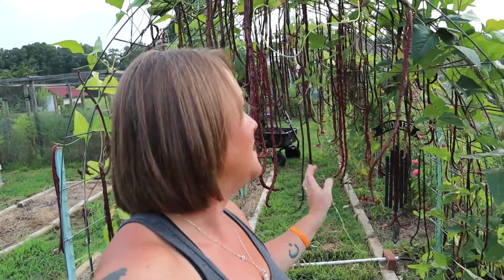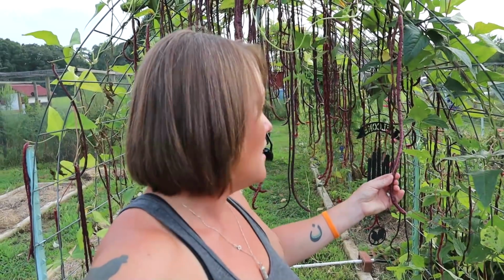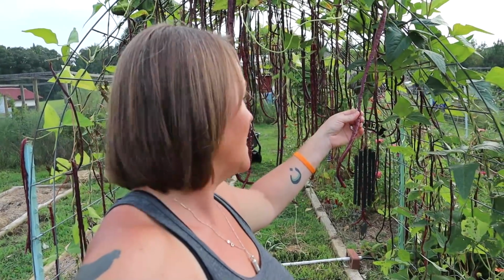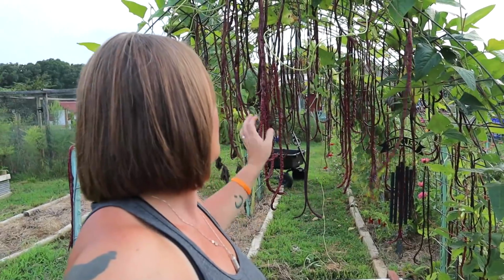Unfortunately, Chinese noodle beans are something that need to be eaten fresh. You can't freeze them, you can't can them, because really they're related to chickpeas, if I remember correctly. So you can let the pods dry and take the seed inside out and cook them like chickpeas. But yeah, they're so prolific, we could not keep up with them all.